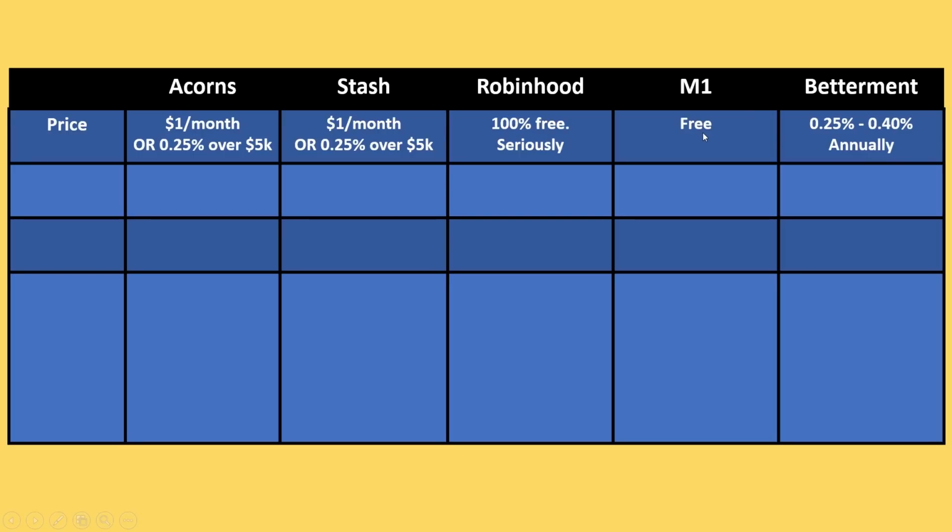M1 Finance, also pretty much like Robinhood. It's very much free. And you can also get fractional shares on it, which is really, really interesting. Now, Betterment, this is going to charge you anywhere between 0.25% and 0.4%. Really cool thing about this, though, is that you get sort of more professional financial advice, which we're going to get into in the next couple of minutes here.